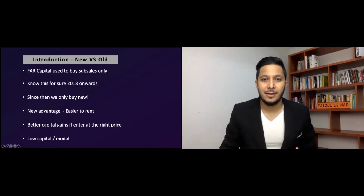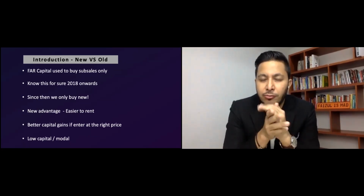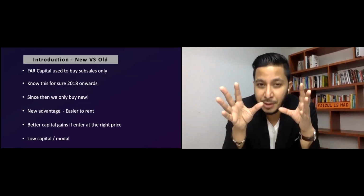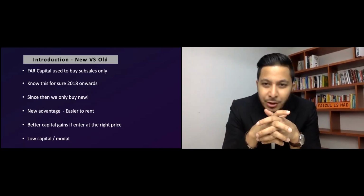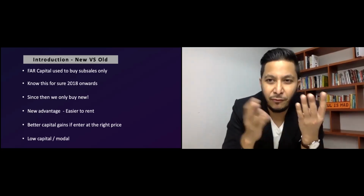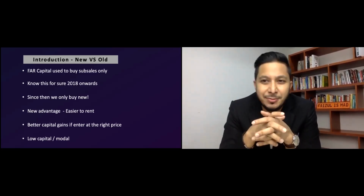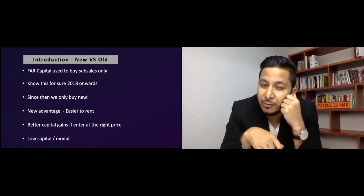To give you a little bit of introduction, when Far Capital started in 2014, we only bought subsale property because at that point of time, all new property was too expensive. The price doesn't make sense. I give you an example: I will go to an area whereby the new property is selling for 800,000, then I see subsale going for 400,000. So it doubles. On those kind of scenarios, we'll just buy subsale because it doesn't make sense to buy new property when the premium is too high.